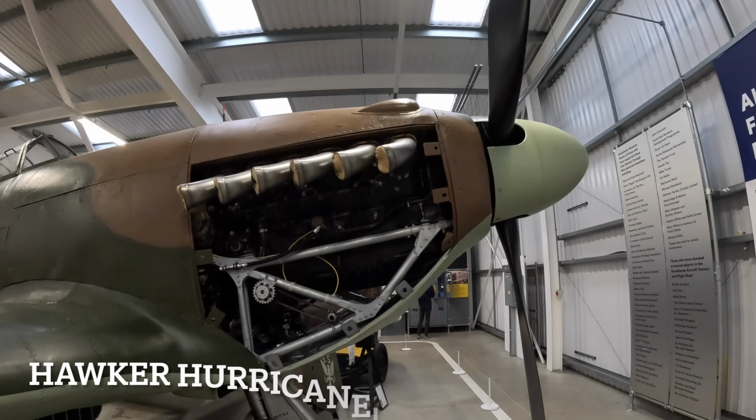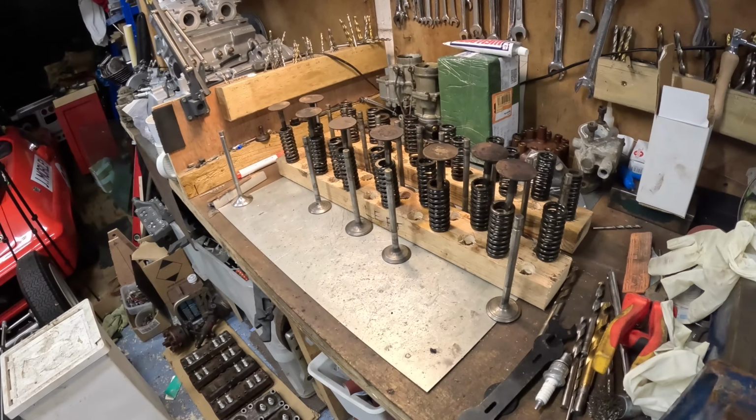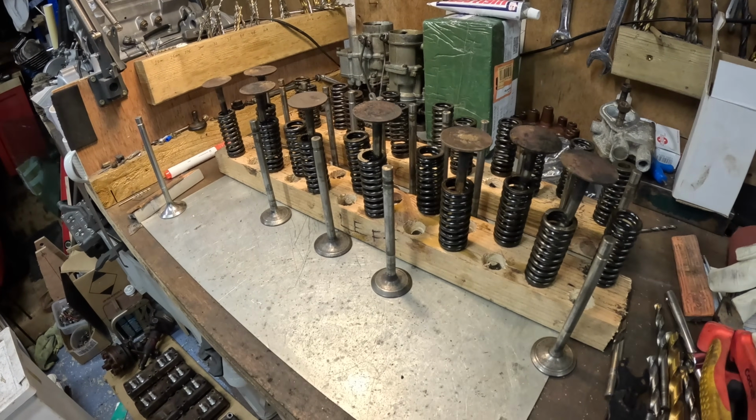What else did I like? Oh, I like the exhausts of the Spitfire, of course. Who wouldn't? So it's all quite inspirational, but of course, back to the job in hand, and that is to sort out the big old girl. So I'll give you a clue what I'm up to. That's what I'm up to. But if you want to see how all that pans out, better tune in next time.